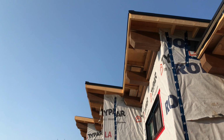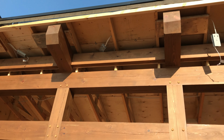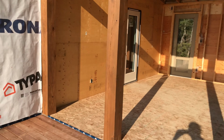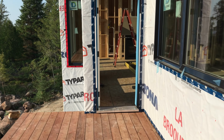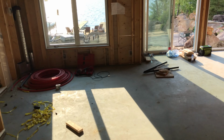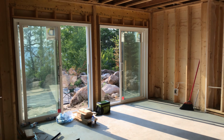And this week we finished all the tin on the roof. We did these timbers, false timbers on the eaves. We did all the decking and we put in the windows and doors. Sealed everything up, the Tyvek. I must admit it was an absolute pleasure building this place for these clients. I really hope they enjoy what we built them.